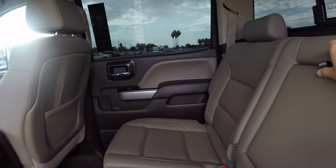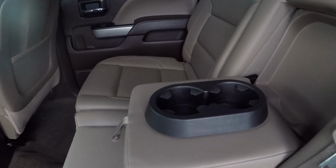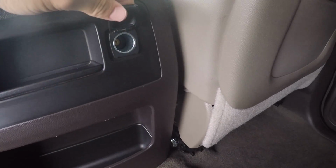Take a look in the back seat. See, it's leather on the interior. Got your rear cup holders. Also have a cigarette lighter back here.